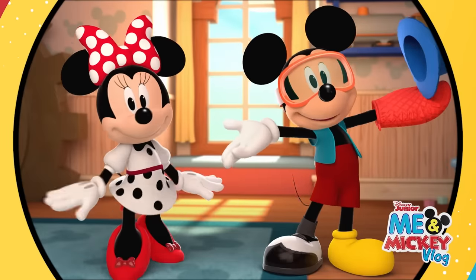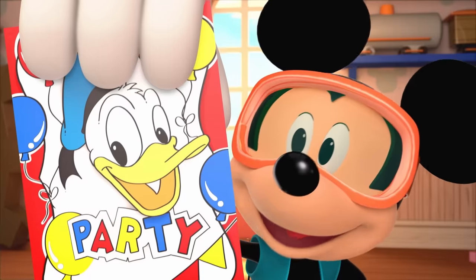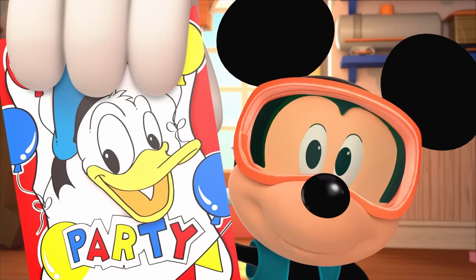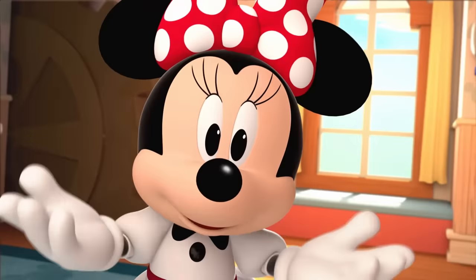Oh boy, you're here! Oh, dear! Minnie and I are getting ready for Donald's color matching party. He wants us all to wear only blue, red, and yellow colored clothes. Will you help us get ready?